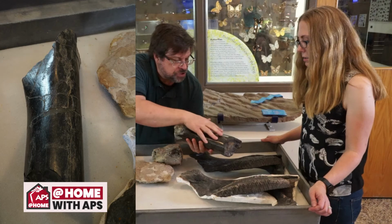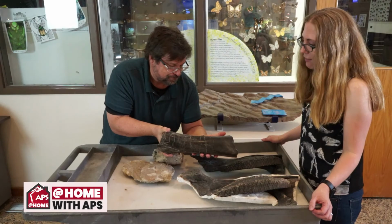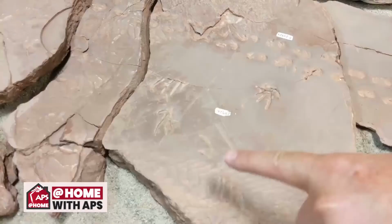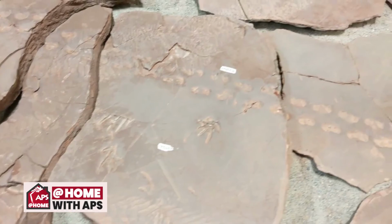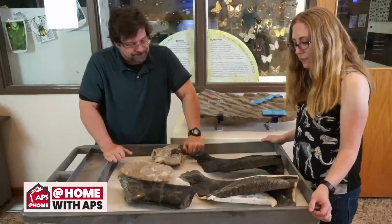And do we know what animal this bone was originally part of? Yeah, this is probably from a Pentaceratops. I think this is from one of the leg bones. And then the other type of fossil is a trace fossil, like a footprint, or some sort of impression that the original plant or animal left behind.